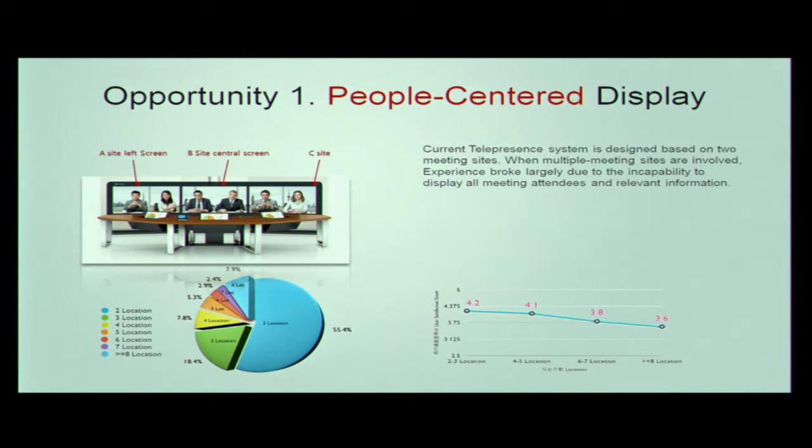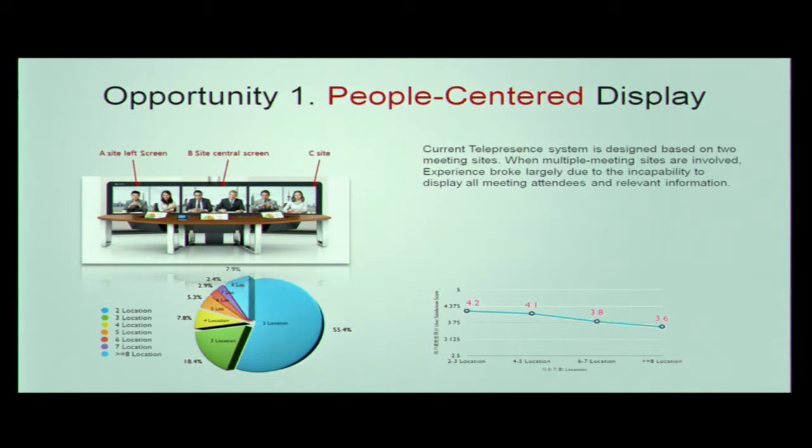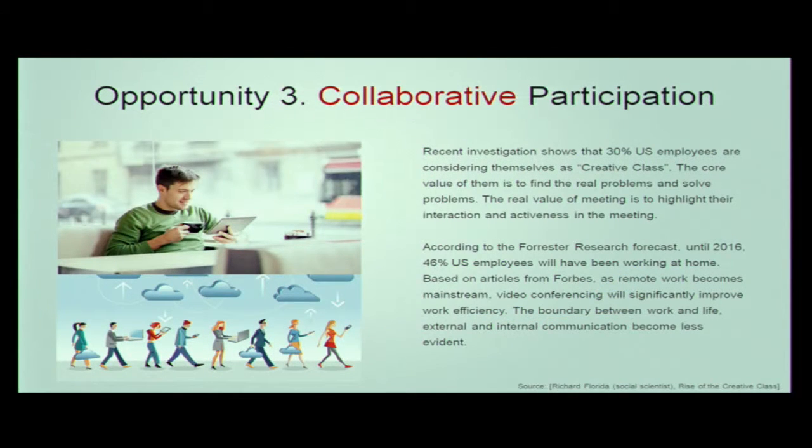Given the time constraint, I'm not going to go into this one in details. The first one is that we need to focus more on people, right? Instead of just environment or face-to-face visual quality. Second is we need to open more to personal devices because people are carrying their phones or their mobile devices more and more than before. And the last thing is we need to explore more ways to collaborate.